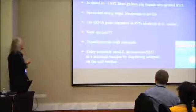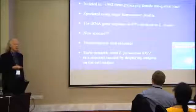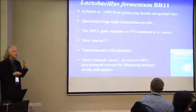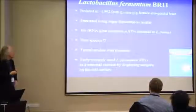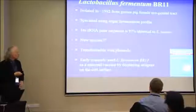To give a second example, we have a group of collaborators in the University of Queensland to our north, and they are working on developing different bacterial species. And they were able to develop one called Lactobacillus fermentum, I'll just call it BR11, which was basically a new species found about 8 years ago.